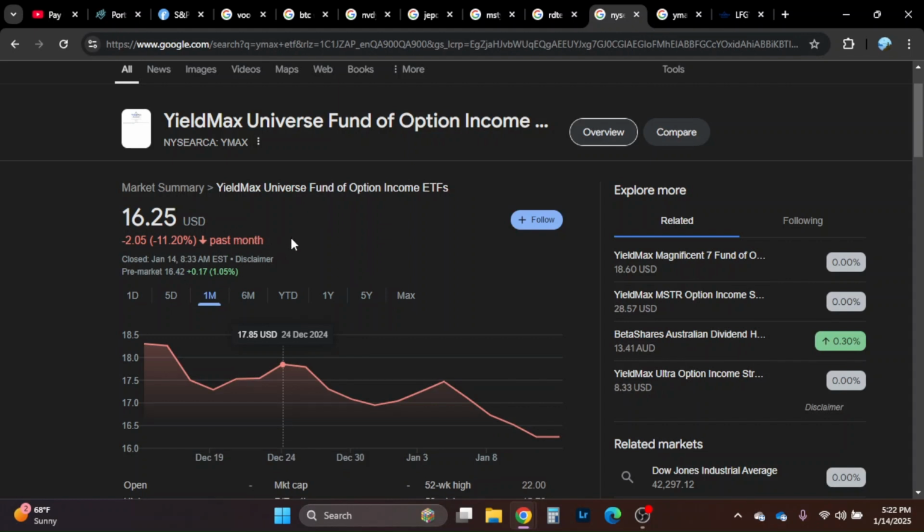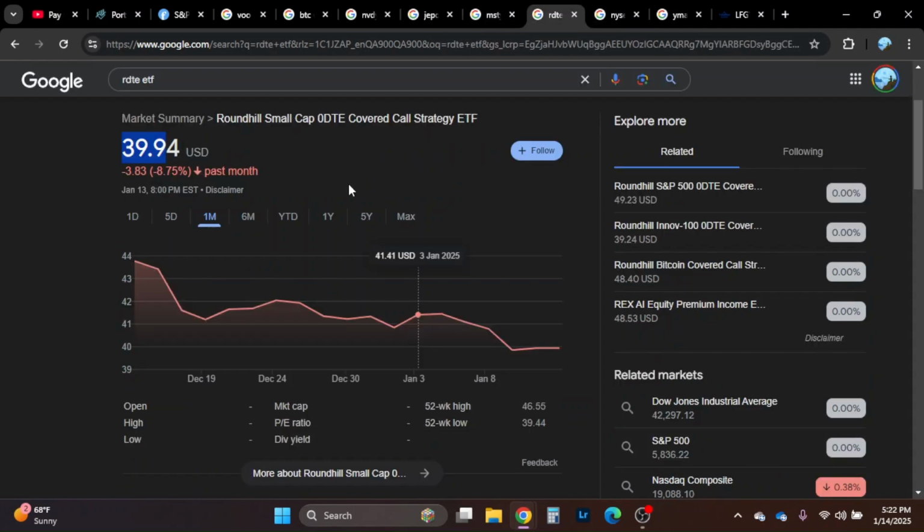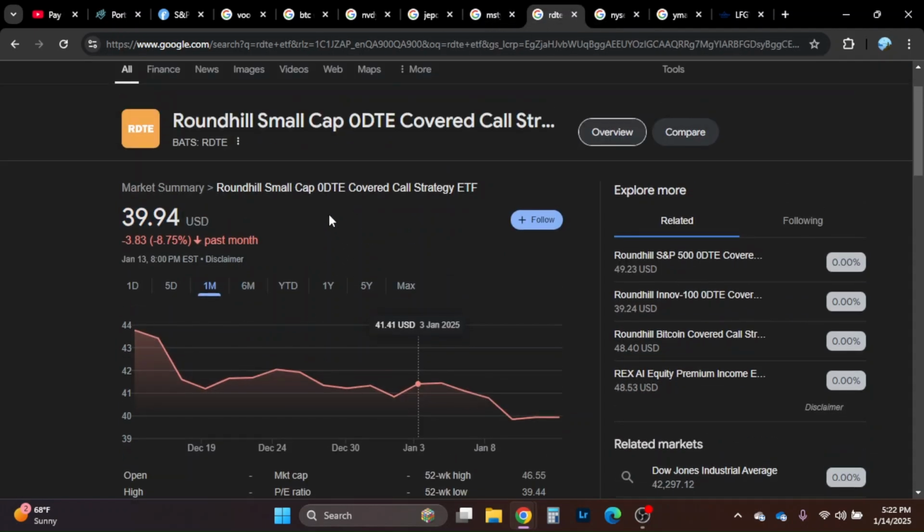You guys let me know in the comments. Do you think it's an opportunity to buy in? I don't have a position yet. Do you think I should consider starting a position in one of these ETFs while they are down? You guys let me know in the comments. These two ETFs are on my watch list, but I have not started a position yet. Maybe sometime in the future, but I'm going to keep RDTE in my portfolio for the time being as far as my weekly paying ETF.